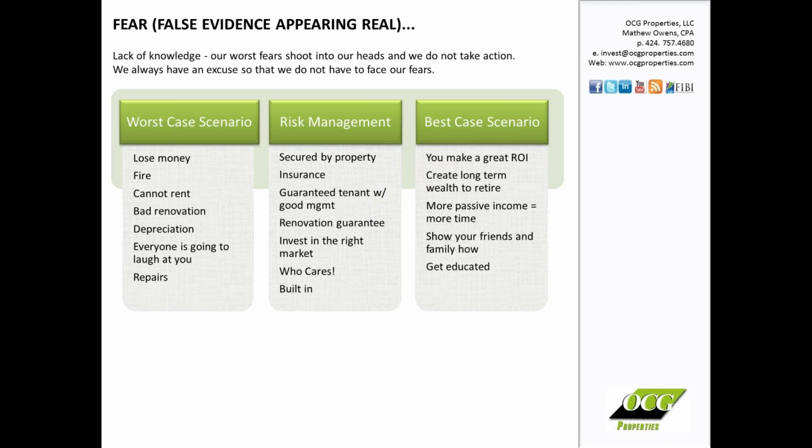having a renovation guarantee, or having your proper inspection and backup documentation there, and investing in the right markets for that depreciation. Like here in California, we may get a big drop in values if the market changes. Everyone's going to laugh at you as being a risk, which is really the case when they don't understand what you know. And I say, who cares? Because you've done the right due diligence up front on these things.